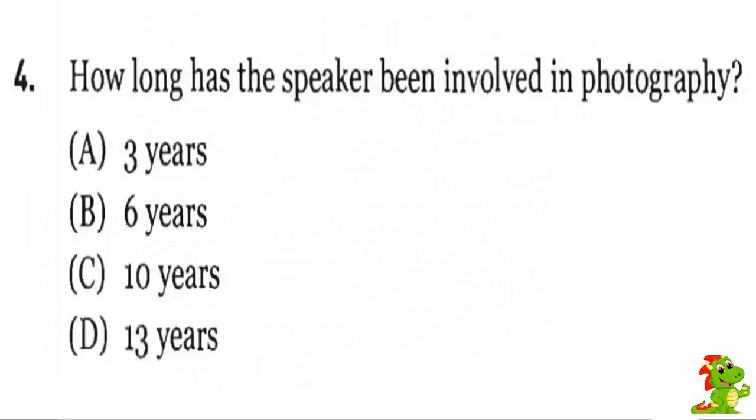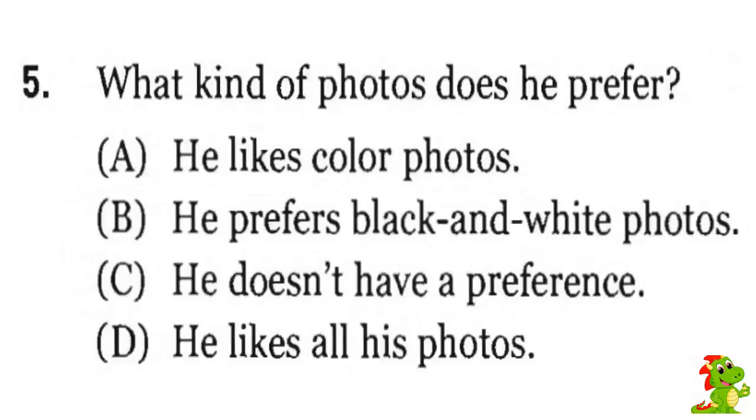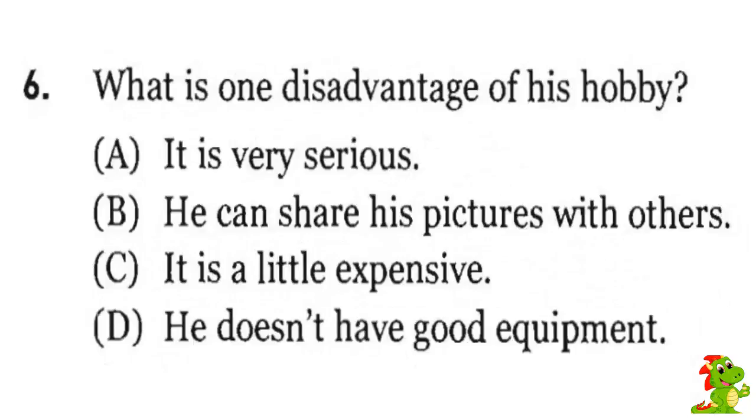Number 4. How long has the speaker been involved in photography? Number 5. What kind of photos does he prefer? Number 6. What is one disadvantage of his hobby?